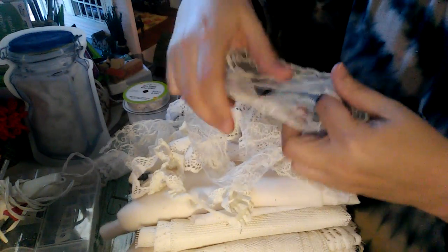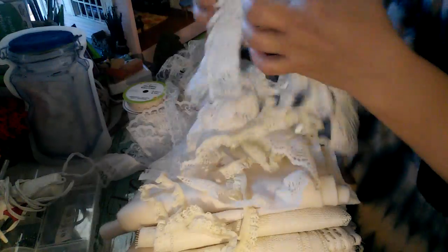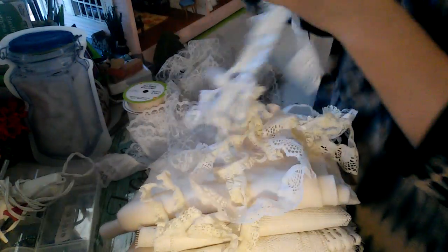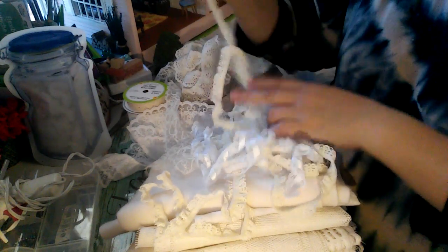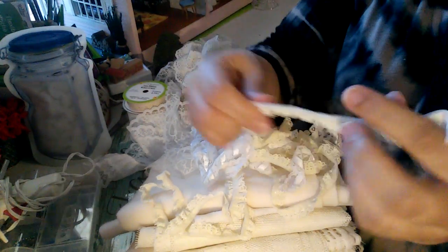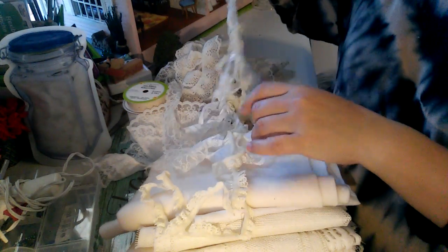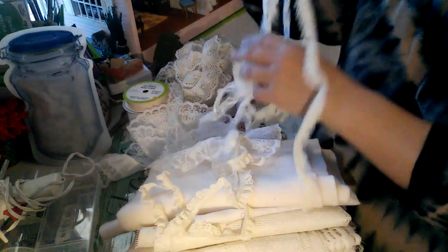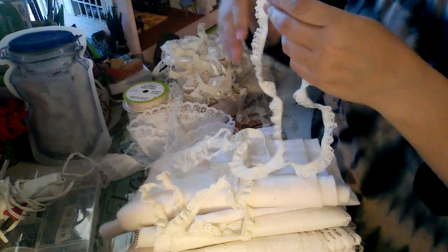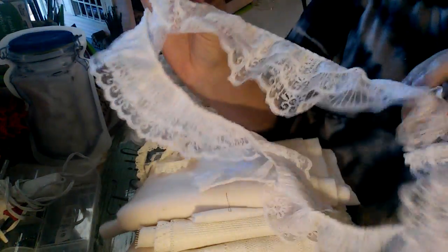Then I have a bunch of different laces I can consider. So I have this one that's really pretty. Then I have this one. All these I picked up years and years ago when I could find them in bags. This really tiny small one, and then this other smaller kind like that. I haven't been able to find bags of these anymore though. And then this last one, like a 3-tier.